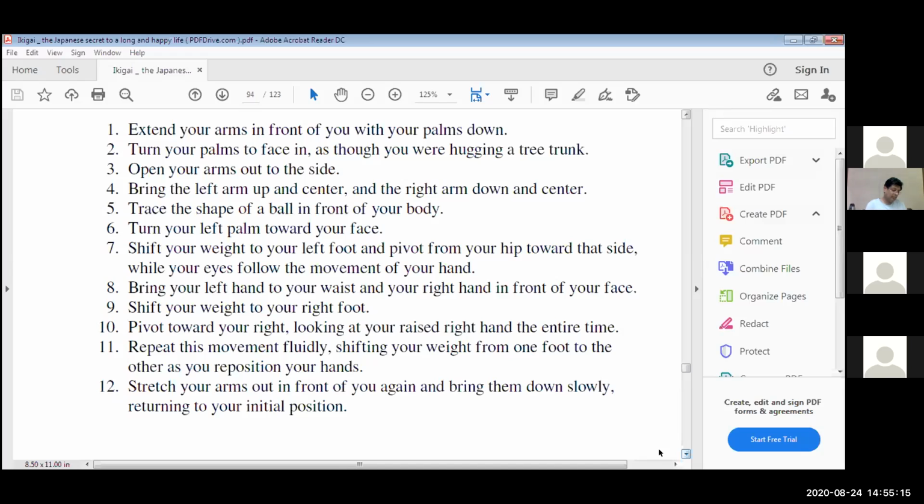7. Shift your weight to your left foot and pivot from your hip towards that side, while your eyes follow the movement of your hand. 8. Bring your left hand to your waist and your right hand in front of your face. 9. Shift your weight to your right foot. 10. Pivot towards your right, looking at your raised hand the entire time.